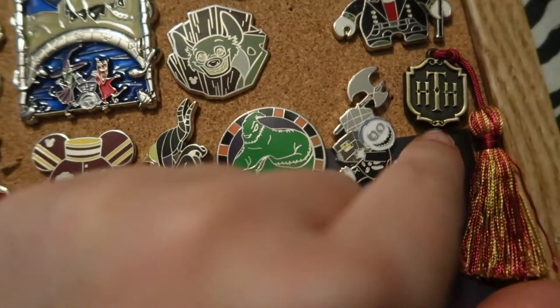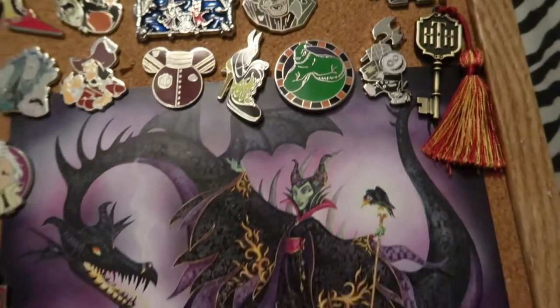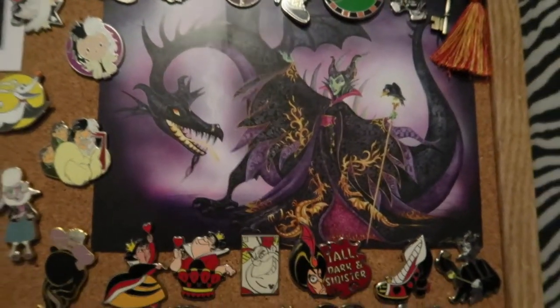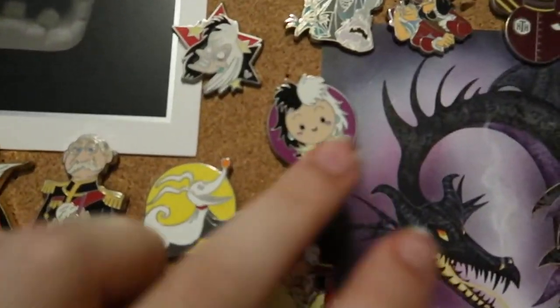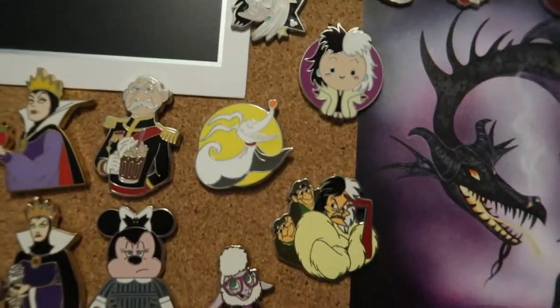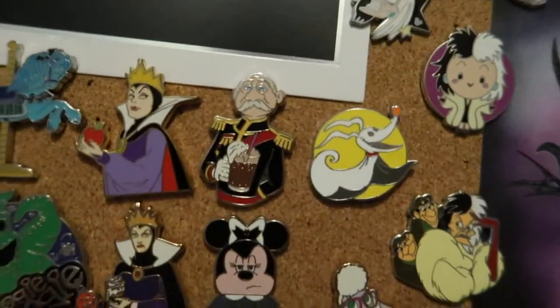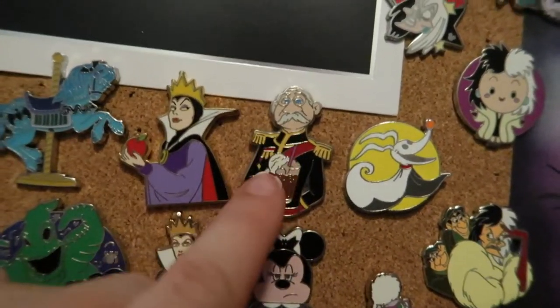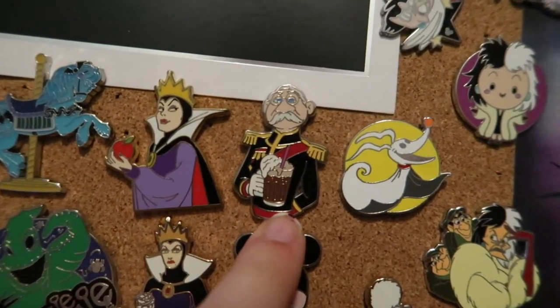Barrel. One of these Hollywood Tower Hotel keys comes with this tassel. I actually traded for that pin, which is crazy. We have a Maleficent postcard. I love this. Going back, we have some more Cruella. We've got Cruella again. We have Zero. We have the Duke of Weselton. This is another PTD. He is, well, kind of a villain from Frozen.